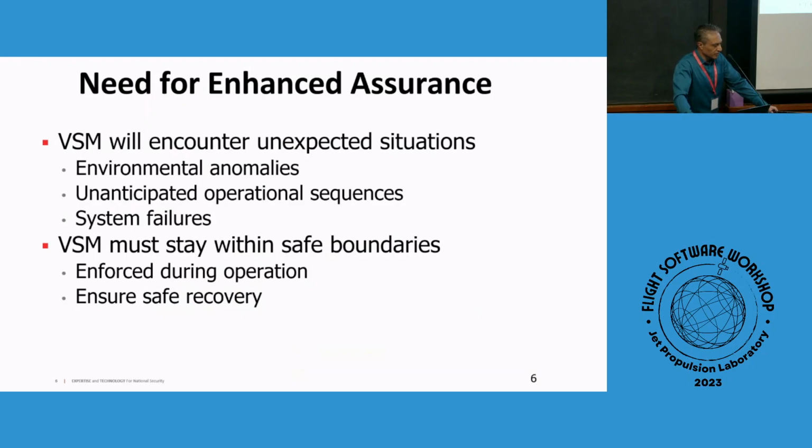So for all these reasons that I've mentioned before, there is a real need for enhanced assurance. VSM is operating in an environment that humans don't have experience operating in, so there is a good likelihood of unexpected situations. We're not going to be able to plan for every contingency. There's going to be environmental anomalies, system anomalies, system failures. VSM has to be able to stay within certain boundaries. We can't predict a priori or dictate exactly how it behaves in every situation, but we want to know that it's going to be safe, and that if something goes wrong, we can recover it, get it back into a relatively safe state, and then continue on.